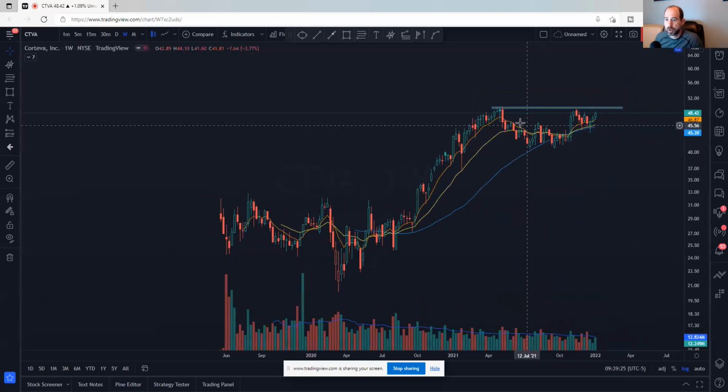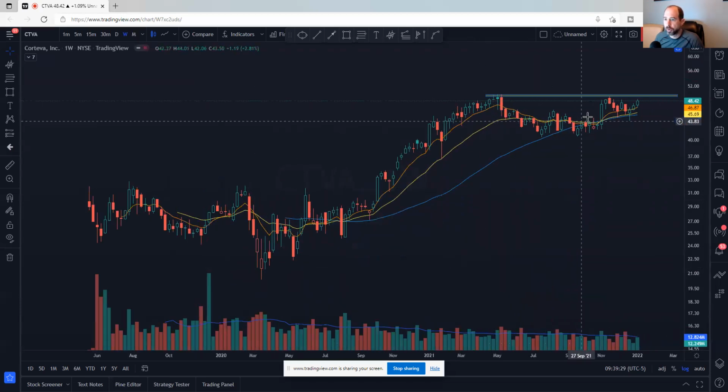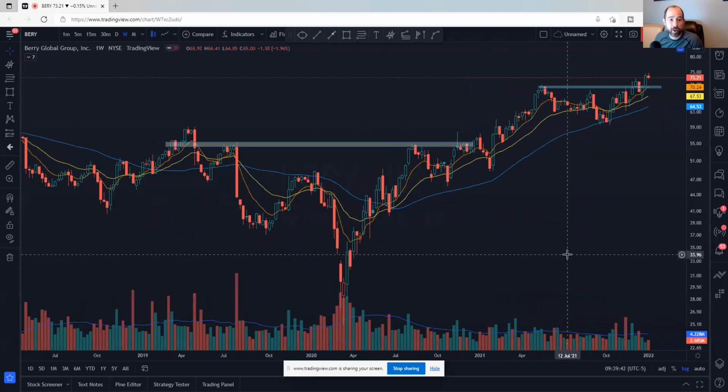That's TSN. CTVA, Corteva. And you're going to see a beautiful, beautiful cup and handle being produced here. If it gets above, we'll call it $50 or so, a nice area to manage risk against. That's CTVA. And last one in this group will be Berry, BERY.